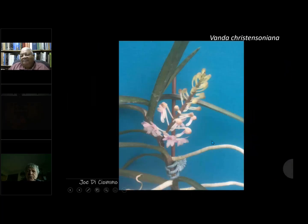Joe DeChomo grew this little Vanda. Most of his plants have been cattleyas that we've seen so far, but this is a little Vanda. This is one of the miniature Vandas, the Chrysanthemia Anna, and it's one that they're starting to use with the larger Vandas to bring down the size and bring up the number of flowers, because the miniature Vandas seem to have more flowers per stem than the great big ones.